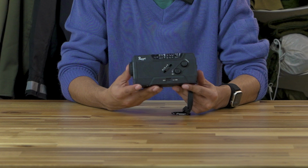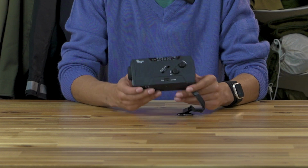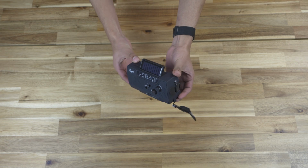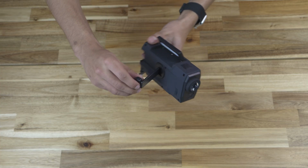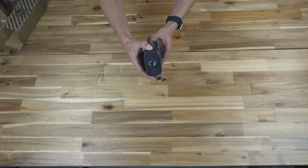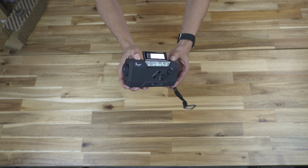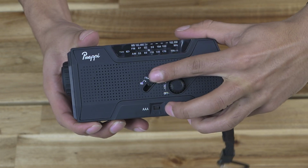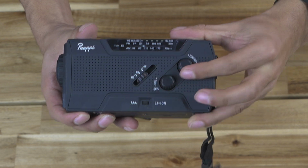So batteries and chargers are not always going to be around in these types of moments, so something that's going to be self-sustainable. I think the perfect thing for this would be the Preppy solar charger and emergency radio. This has a solar charger and a hand crank radio on the top, so you can charge it wherever there's light. Not only that, but it also has a flashlight on the other end and a built-in AM and FM radio. So we'll tune in and show you how it works.